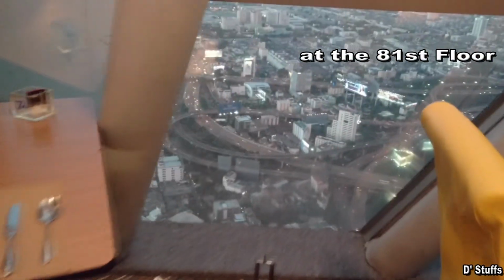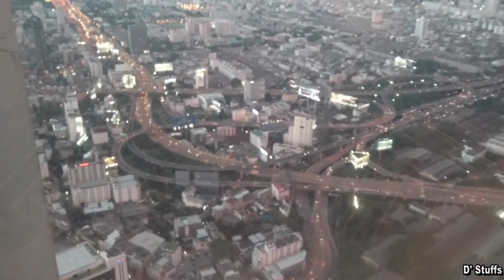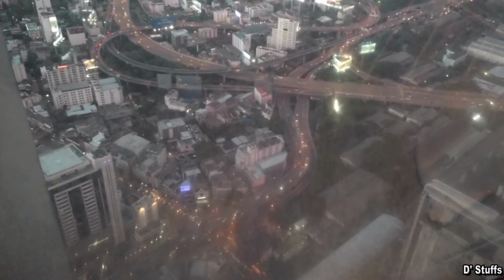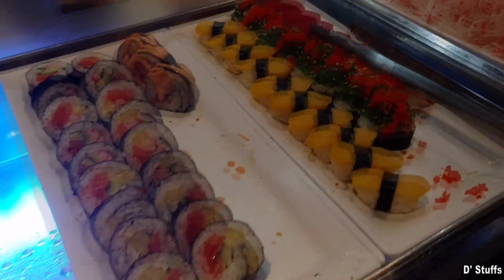Look at the view. Never mind, just look at the view. Wow, this is at the 81st floor. I'm not really sure how many meters we have from the sea level, but this is absolutely amazing.